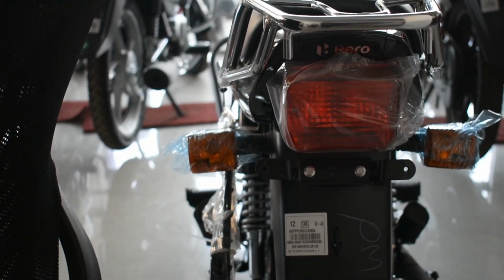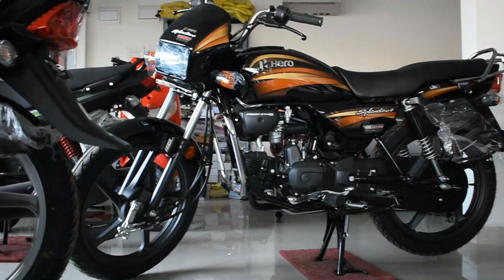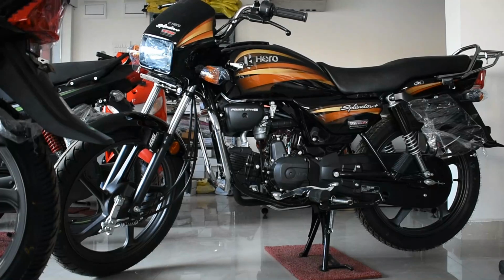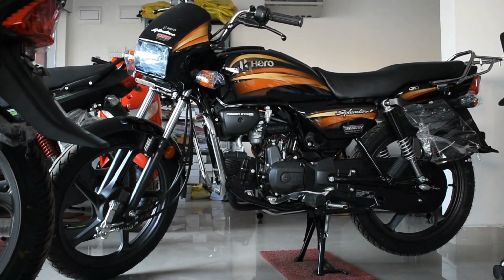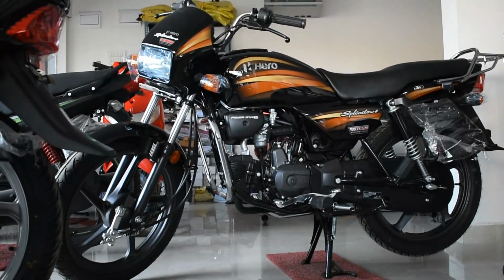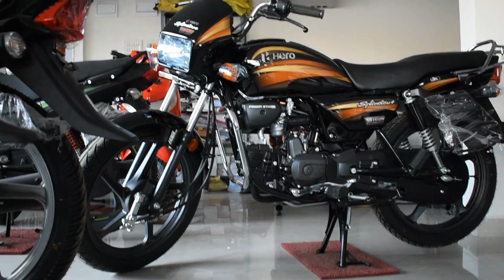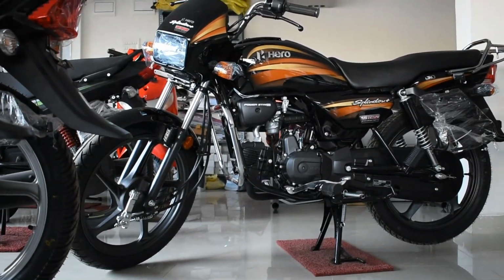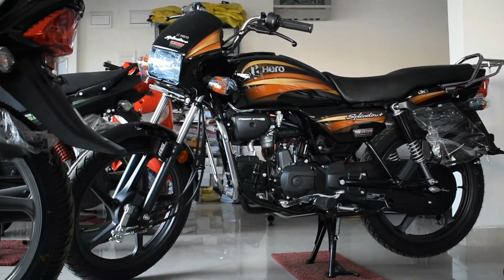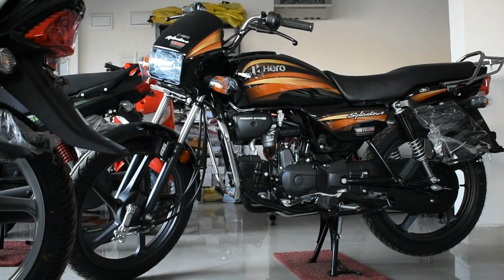This motorcycle weighs around 112 kgs, which is a bit lighter, and compared with other daily commute bikes, the weight of this bike is very less, and the ground clearance of this bike is around 159 mm, which enables crossing all the roads with great comfort. As it's a daily commute bike, the ground clearance is decent enough. And the seat height of this bike is around 795 mm, which enables all types of riders to ride this bike with great comfort.